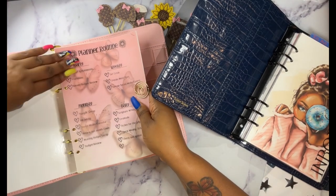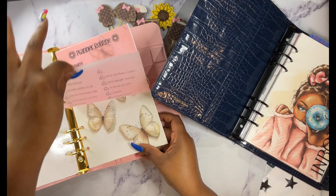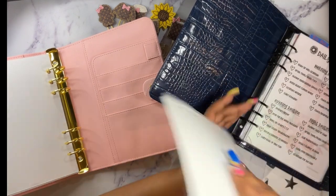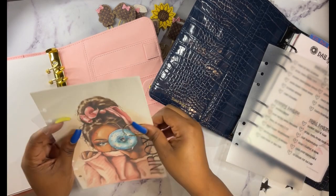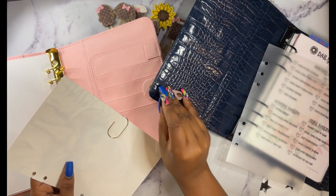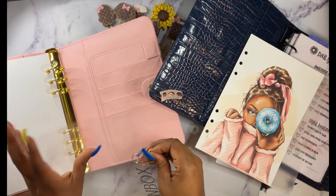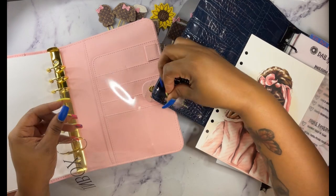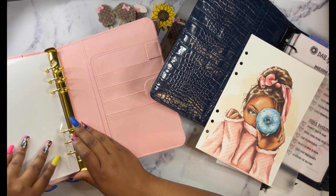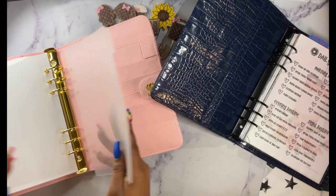And this is just my planner routine, and I'm gonna keep this exactly like this with my butterflies behind it. They're so cute. So this is on vellum, and I just printed my planner routine on that. So this is my inbox. I am not going to keep this girl. I'm going to take her off. Keep this washi tape here.